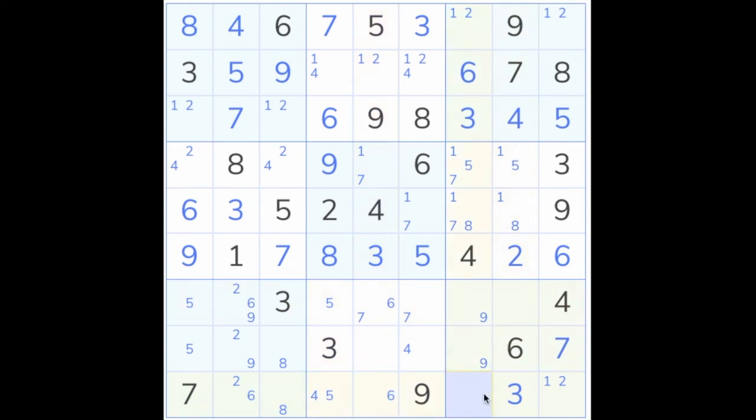This square, yeah, that's the one there, right? That cannot be 1 or 2. So it can be anything else, but it can't be 1 or 2 because we have, there you see it, the unique rectangle. That's it. Thank you for pointing that out for me, my assistant. It's actually going to be a 5 or an 8. But in the meantime, I'm going to put in the rest of the candidates for this block.